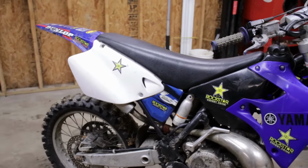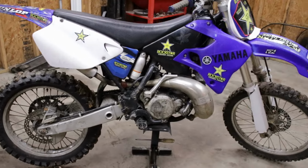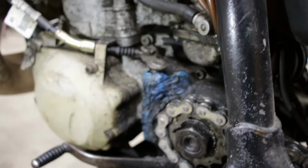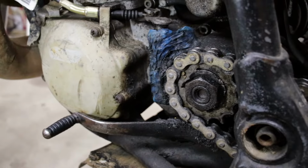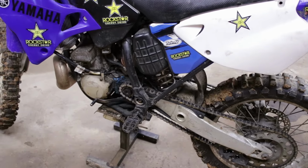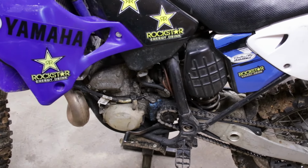It does have an issue with the chain. It's like the chain came off and smacked the case over here, and somebody gobbed some blue silicone on there, a lot of it. That's pretty much what kills these bikes, because nobody adjusts the chain and it gets sloppy loose, pops off, takes out the case saver and the case. But he said he never started it.